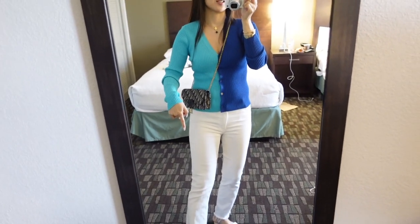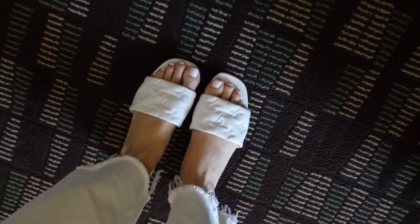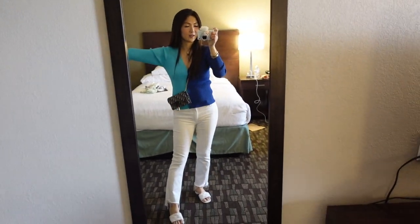And the jeans, these are Mother, of course, the white ones. And my shoes, LV Revival flats. Continue on loving this ear as well. So this is a quick look.